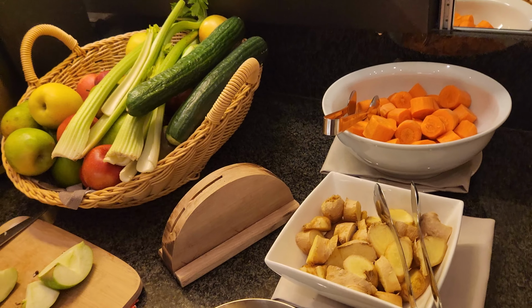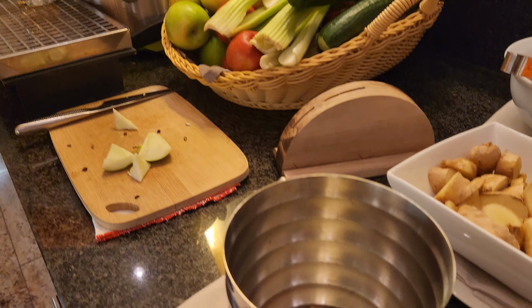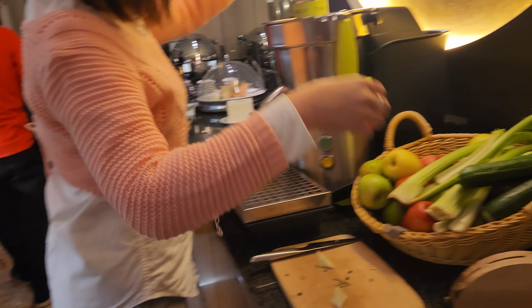Okay, the interesting thing, you can make your own fruit, as you can see. Just slice it by yourself and put it in to make it by yourself. This is very interesting.